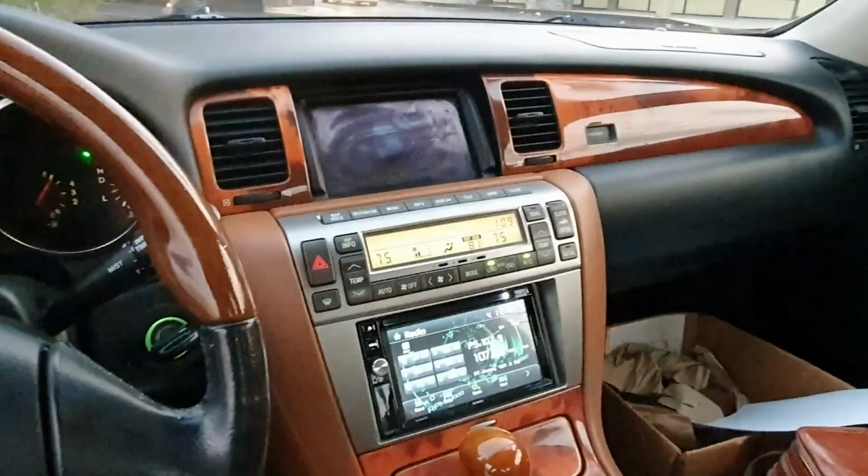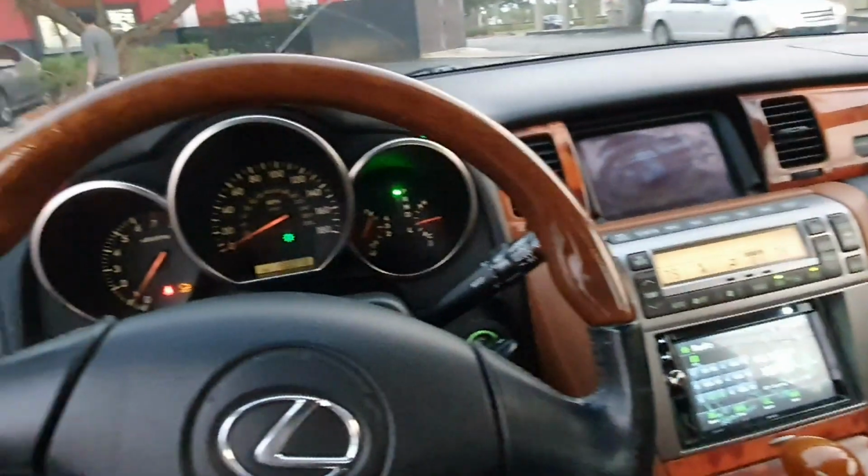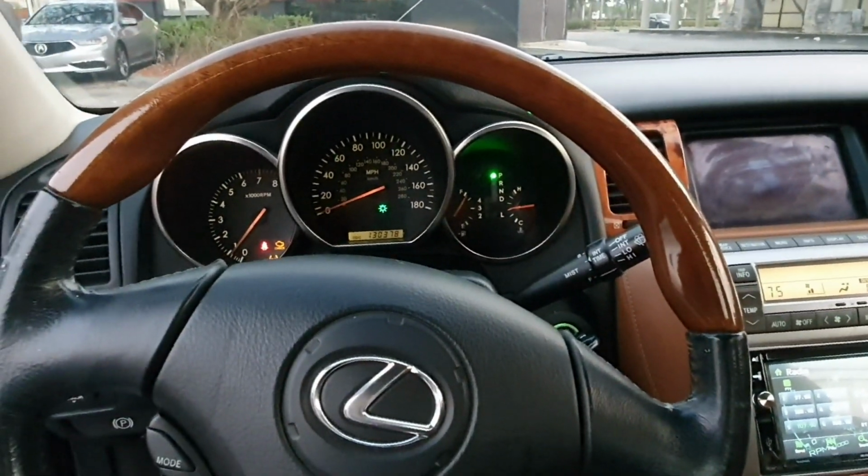But other than that, the car has been driving really nice. Engine is strong, no issues. Yeah, this is my second update.